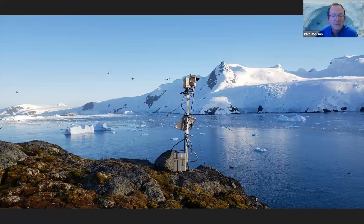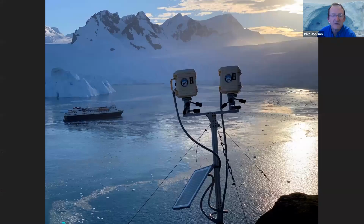Over here, you can see one of the camera setups. There's a big battery box, a solar panel, and the two cameras. The idea is that these cameras take a picture of the glacier every hour during daylight, so they're basically recording the movement of the glaciers. Just a couple more views.